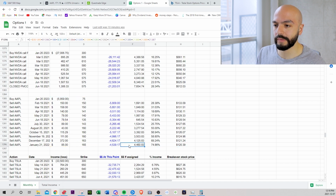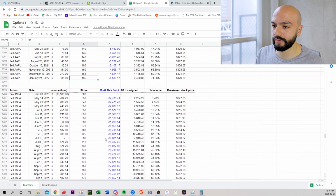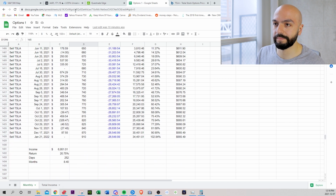$4,460. But ideally, I'm not going to get assigned. Just kind of roll it. I have like 2 more years left. So let's go down to see what I've been doing with Tesla.